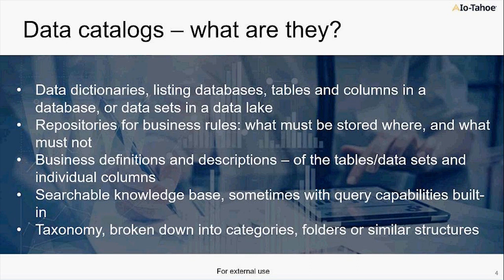I think definitions and descriptions are probably the two things that I feel are the most key there, just because developers don't always make table names pretty. No, not at all. And that's true even in a warehouse, and certainly in a data lake.